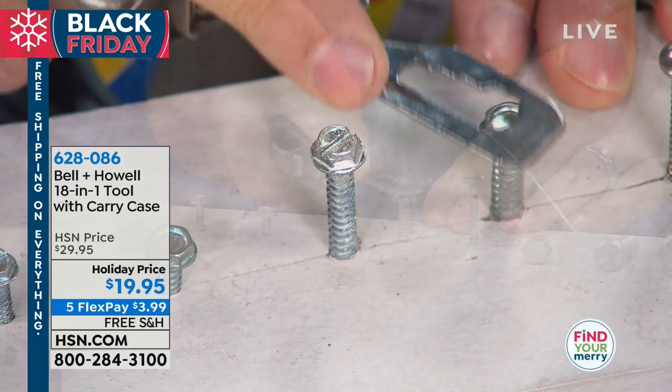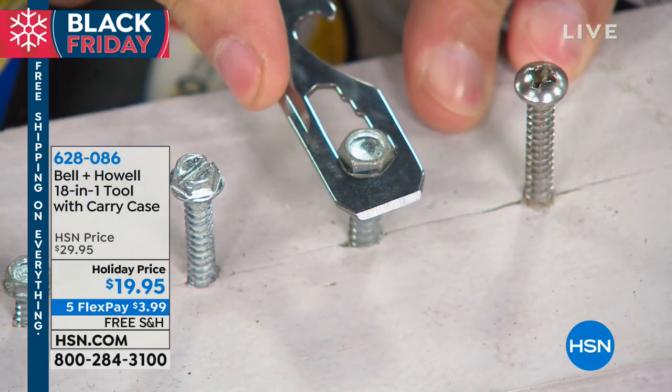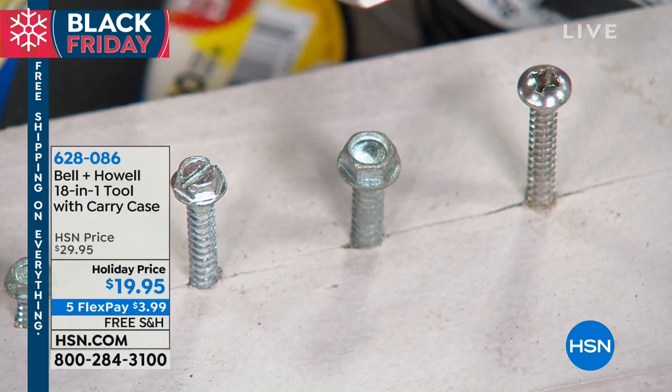Oh, look at that. So even all the way up to the biggest one that's going to fit on the end, and it just slides right into place. So instead of having to carry an entire toolkit with you, you've got this.